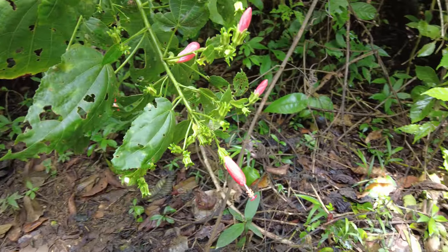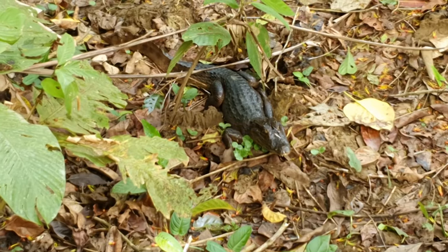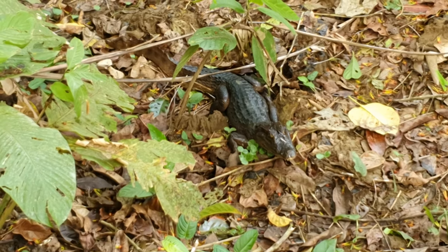It almost smells a little bit spicy in this part of the forest. I can't even begin to imagine what that could be. Nice, a little crocodile, the first one so far in Costa Rica. Probably the only one, I guess.